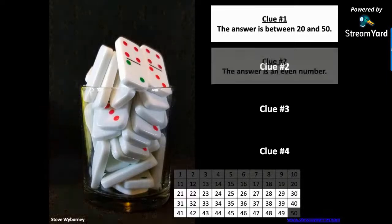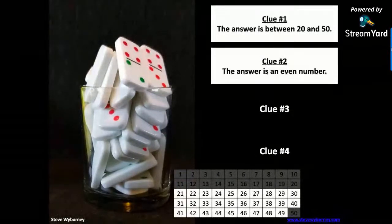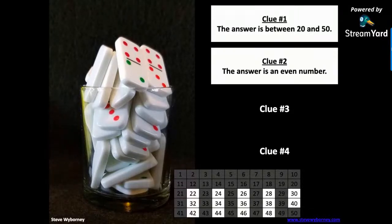We get to clue two, and it says the answer is an even number. So everything that's shaded out on their hundreds chart, they should mark out everything that is an even number. The teacher walks around to make sure the students understand the difference between an even and an odd number. So then it should look like this. And after each clue, have the students write down another guess. And if they want to change their guess, it's funny because after each clue, you'll hear some kids be like, oh, or you hear, yes, I'm still in it. Or my first guess might still be right. So it's fun.